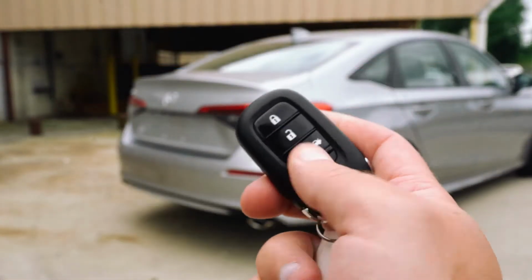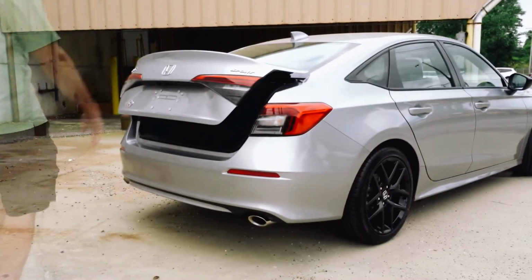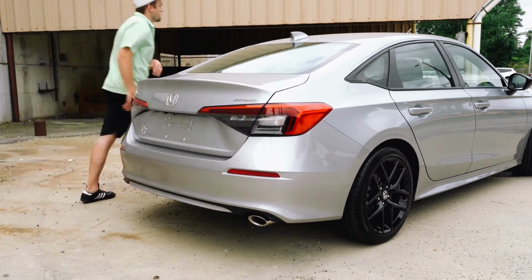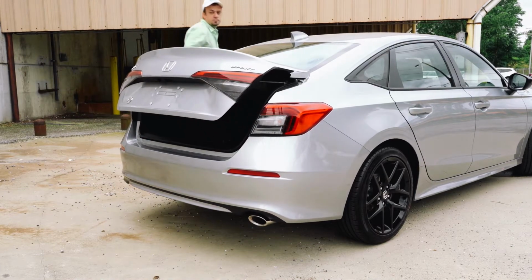Alright, so now since we are around back of the Civic, when it comes to opening that rear trunk, there are a few different ways to go ahead and do that. There is a button on the key fob to unlock it. There is also a button on the trunk itself, of course, and there is a button on the driver's side door then as well. But once opened up, cargo capacity comes in at 14.4 cubic feet.